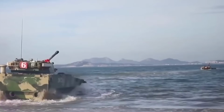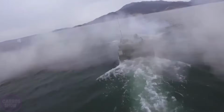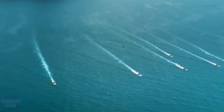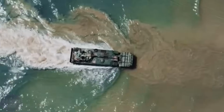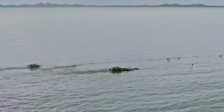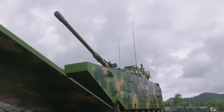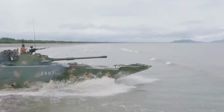Its 105mm cannon is not just a Soviet-era copy. It is a modern weapon capable of firing both armor-piercing rounds and guided missiles, including those effective against enemy tanks and bunkers. Targeting is handled via a multifunctional stabilized sight that includes a thermal imager, a laser rangefinder, and a ballistic computer. Despite its relatively lightweight, the ZTD-05 is equipped with composite armor that provides protection against small arms fire, shrapnel, and light anti-tank weapons.